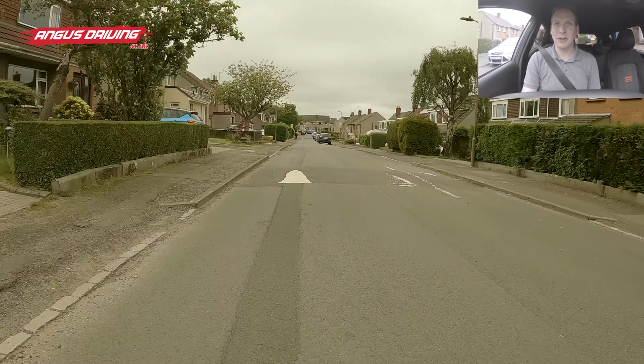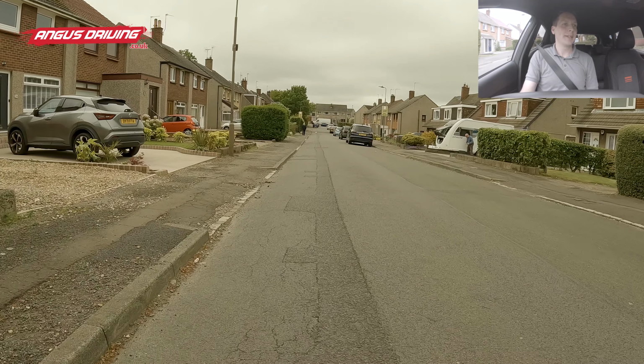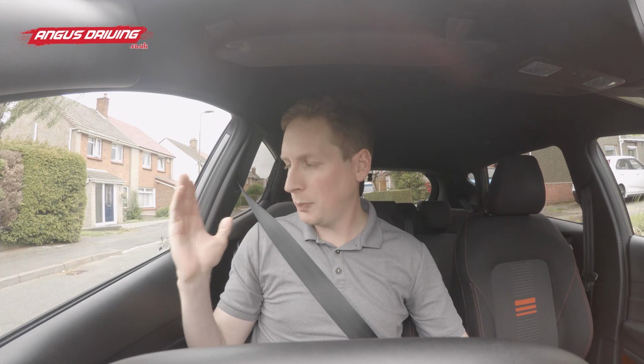This section of kerb looks good, so I'm bringing the front corner over beside the kerb and I'm stopping there. This way I'm not blocking anyone's driveway, I'm not opposite any parked cars, and in this case not opposite a junction. So when you're ready, drive on again.